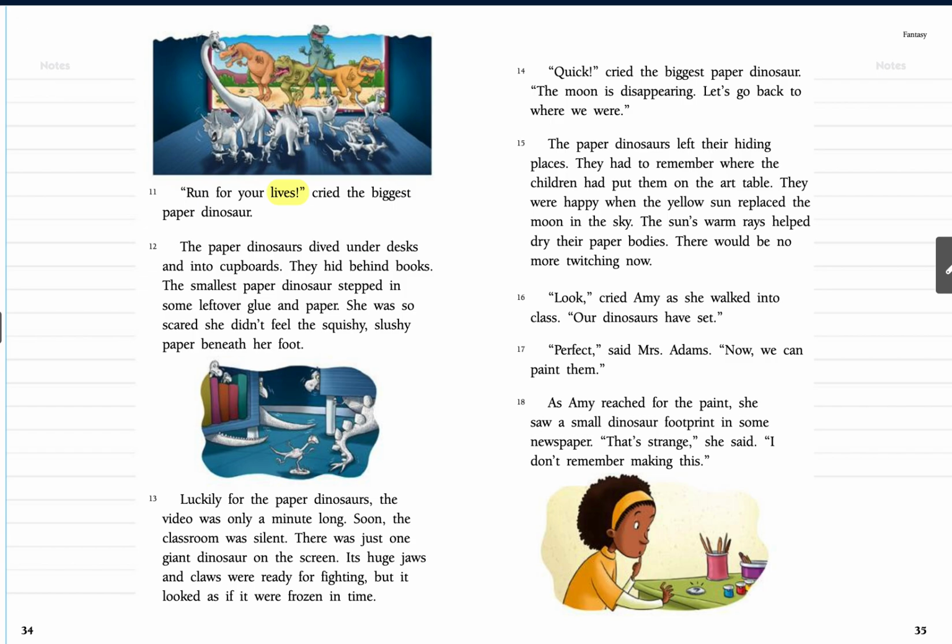"Run for your lives!" cried the biggest paper dinosaur. The paper dinosaurs dived under desks and into cupboards. They hid behind books. The smallest paper dinosaur stepped in some leftover glue and paper. She was so scared she didn't feel the squishy, slushy paper beneath her foot. Luckily for the paper dinosaurs, the video was only a minute long. Soon, the classroom was silent. There was just one giant dinosaur on the screen. Its huge jaws and claws were ready for fighting, but it looked as if it were frozen in time.